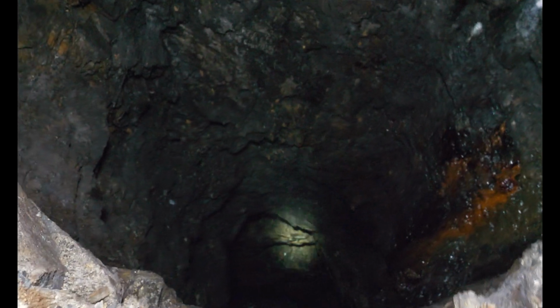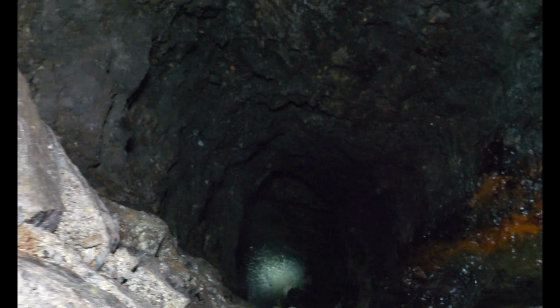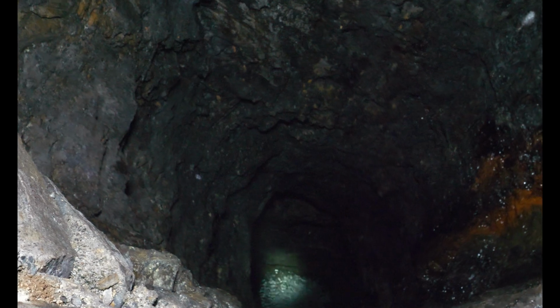So we come to this shaft. Don't want to get too close to the edge in case the wall gives way, but you can see down there is a level. Surprised it hasn't filled with water in some ways.